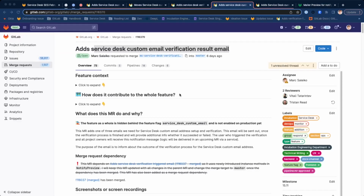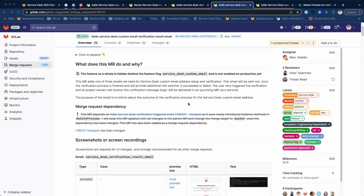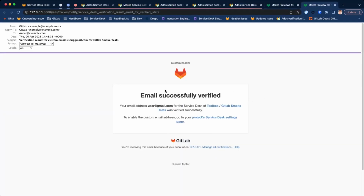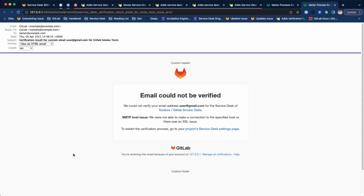The custom email verification result email is also in review. Once the verification process is finished, we'll send out the result. This can be a success or an error message with details to all project owners and the user who triggered the process. There are several states of this email, and here are some examples. When everything works fine, you will receive this success message. When we cannot establish a connection to your SMTP host, you will receive this one. If you provide invalid credentials, it will look like this. And if your service provider does not preserve the original email from header, you will receive an error like this. There are other error cases, but this is just an example collection.